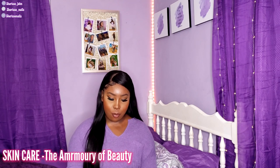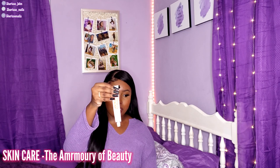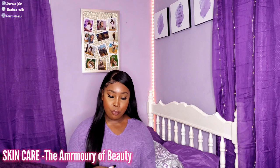Now when they said serum, I thought it would have been like a drop like the Good Molecules serums usually are, but this is like a tube, and I used it yesterday for the first time. They said to use it once a week, so I will be adhering to their advice. I'm not gonna walk around with burnt skin if I'm using these things the wrong way. We're not taking them chances.